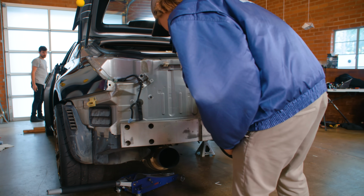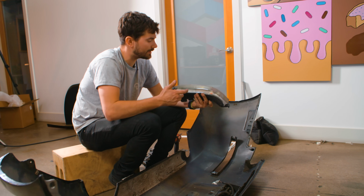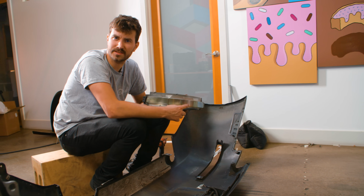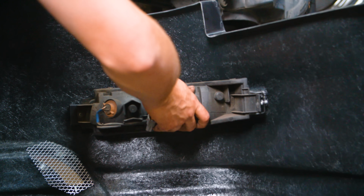So, getting ready to put the new back bumper on. Got to transfer over our lights. I think this is the reverse light and maybe a turn signal. And our license plate lights, got to get that swapped over, so.